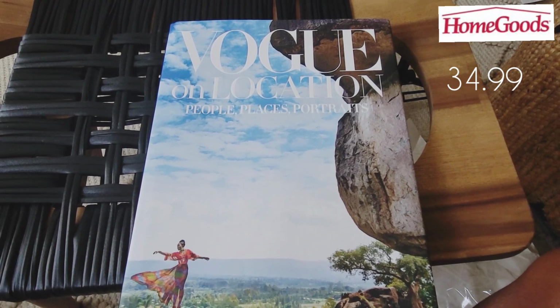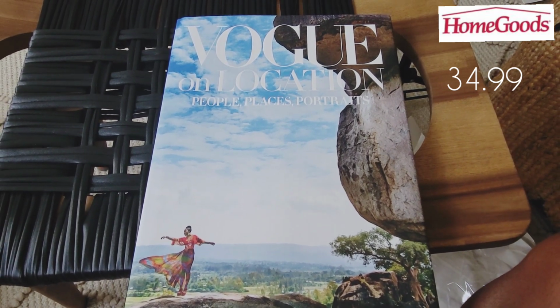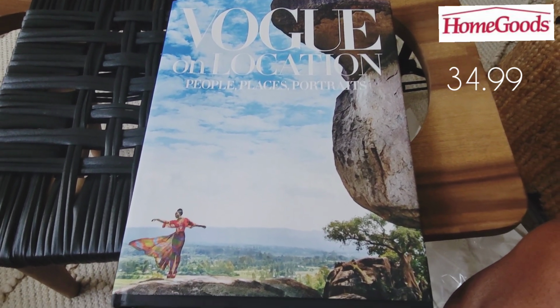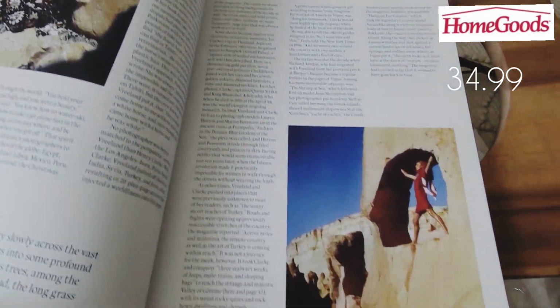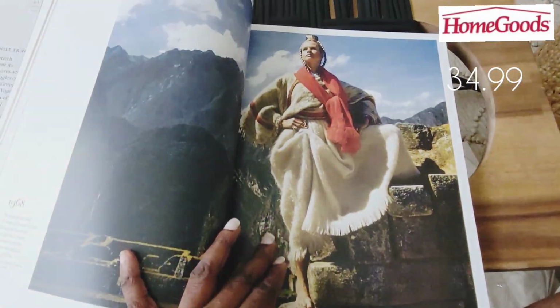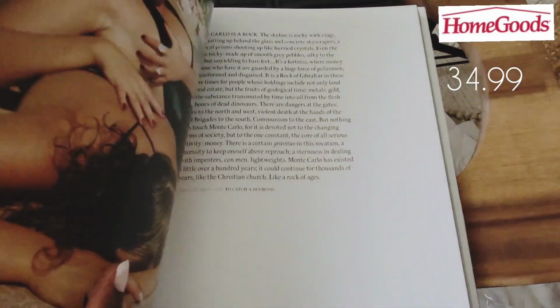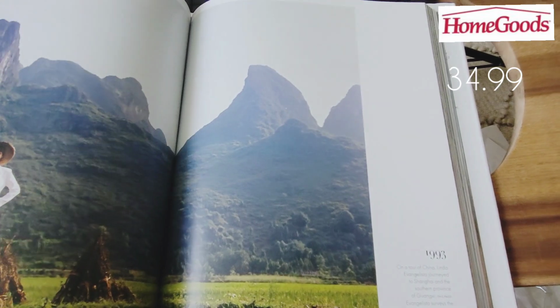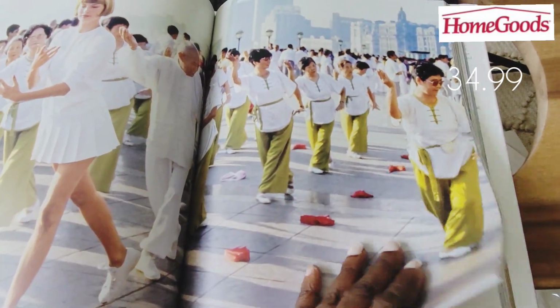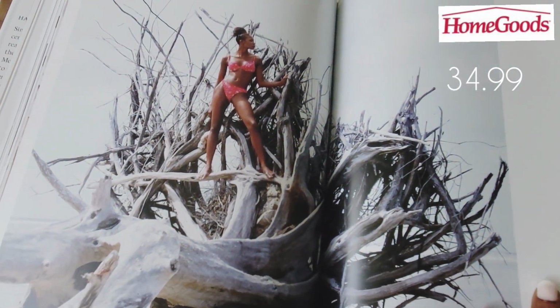This is Vogue on Location, People, Places, Portraits. And I got this from HomeGoods. And this was $34.99. I think this book has some beautiful inspiration. I love some of the scenery and the places and the clothing, the fashion. I usually draw a lot of my inspiration from fashion as well as locations, geography, you name it. I draw my home decor inspiration from a lot of different places.